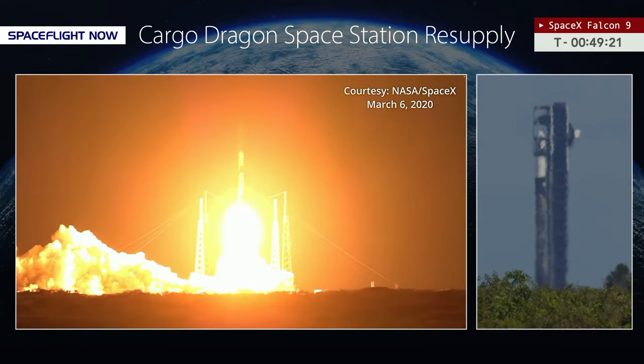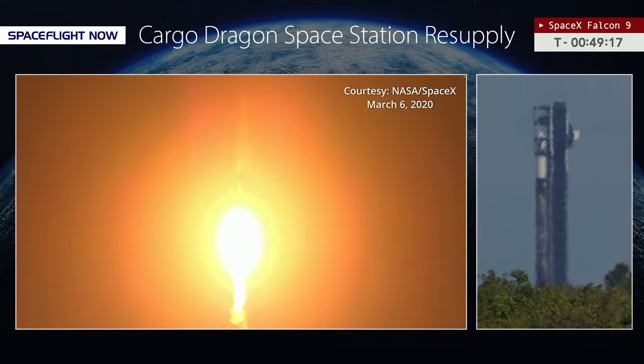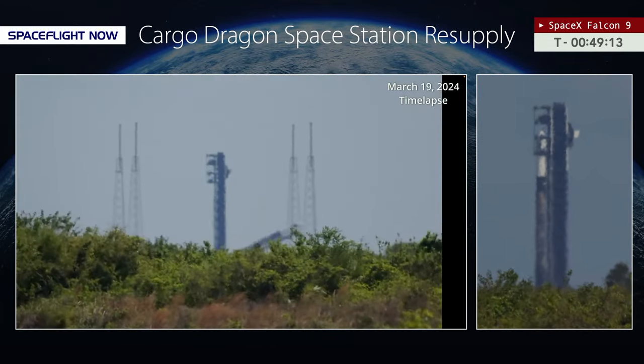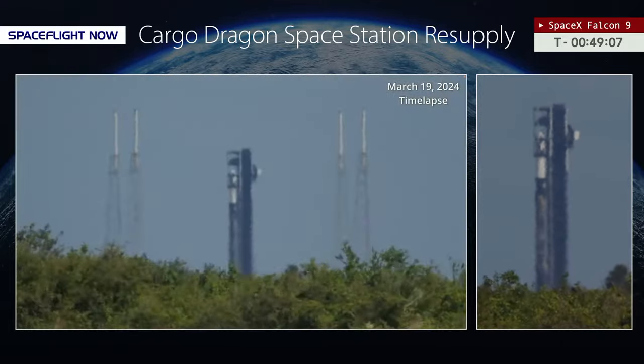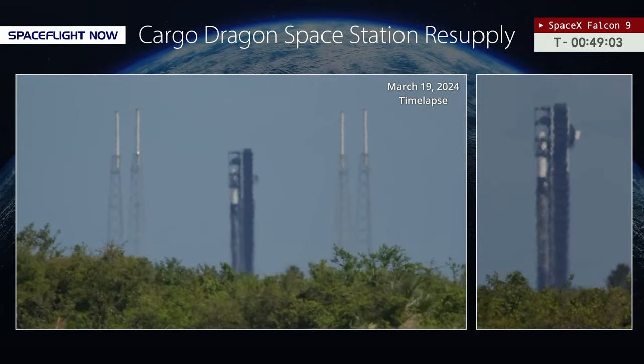The last time a Dragon spacecraft bound for the ISS launched from Slick 40 was SpaceX's CRS-20 mission on March 7th, 2020. And earlier this week, a Dragon 2 spacecraft was brought into launch position for the first time atop a Falcon 9 rocket here at this pad. The crew access arm also swinging into place for the first time to support a Dragon 2 mission.